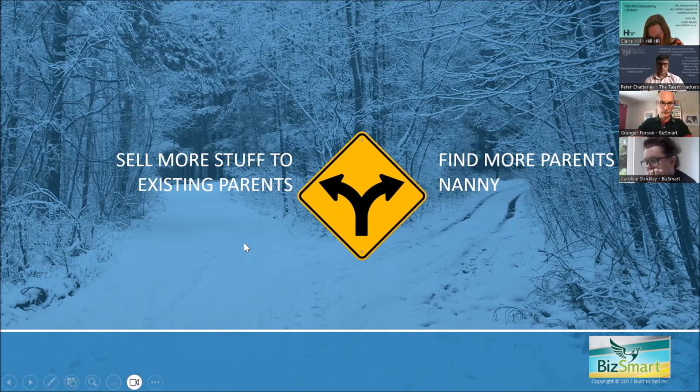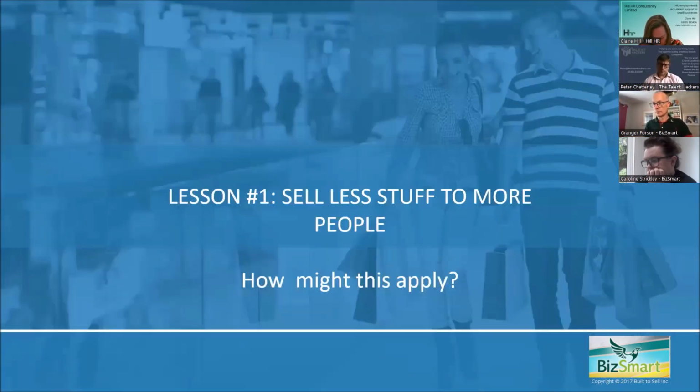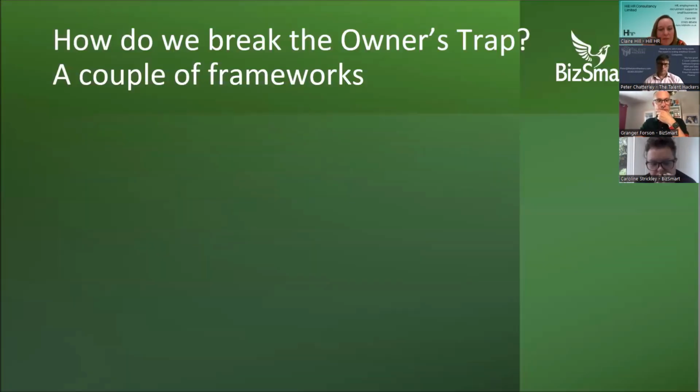And as we all scale, we'll be faced with a similar decision, maybe at multiple forks in the road as we hit key milestones. So one first thing to really think about is this idea of selling less stuff to more people rather than more stuff to less people. So how might that apply to us in our businesses? Breaking the owner's trap is largely around this focus idea. And how do we find it, and how do we keep that focus, and how do we get a framework for helping us as well as other people in the business to decide which things to pursue and which things not to pursue?